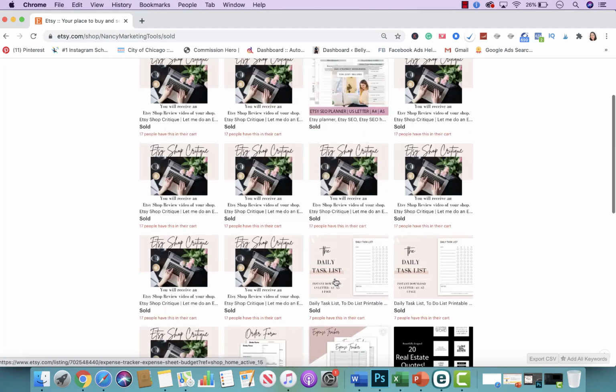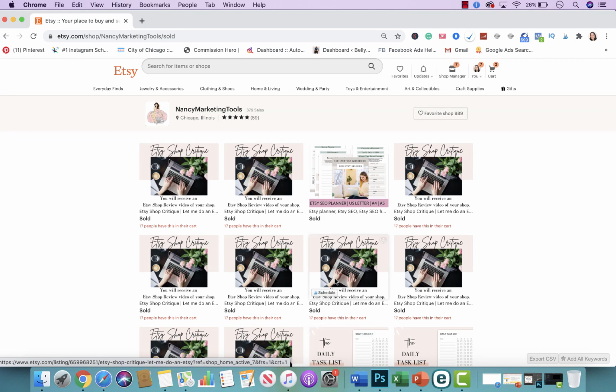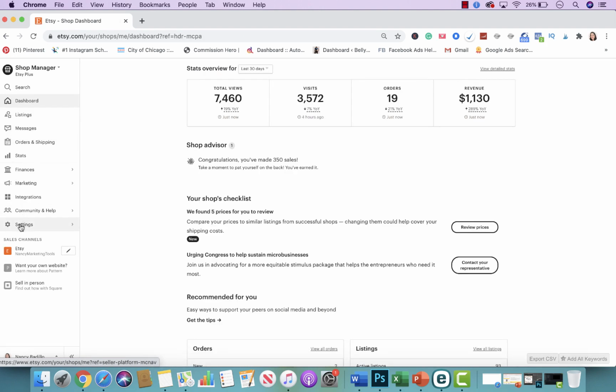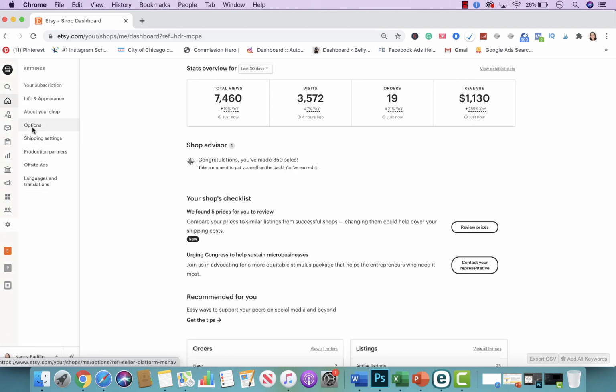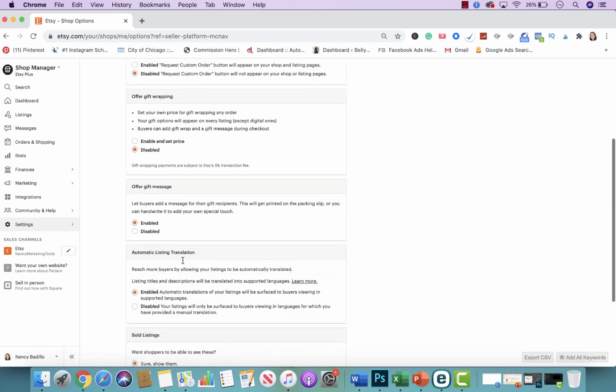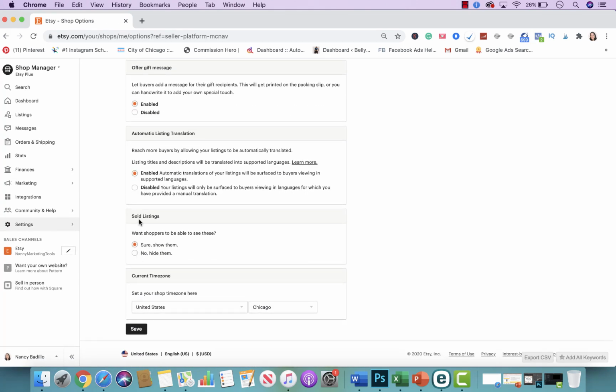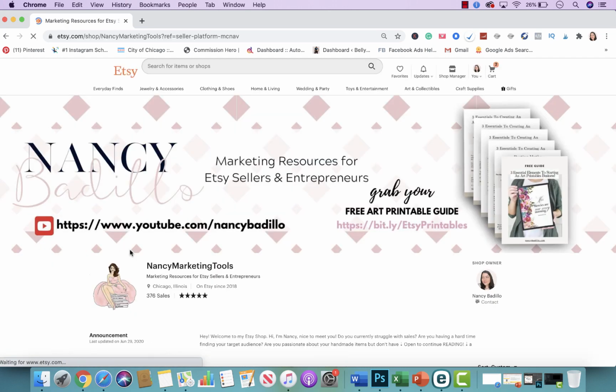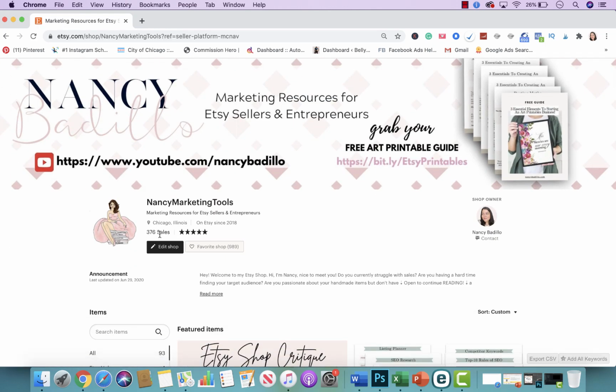So in order to hide all of this information and everything else that they will gather from it, all you need to do is head over to your shop manager. And from there, you will go to settings, and then you will go to options. And from here, you will go all the way down and you will turn it off. So you want to click on no, hide them. And then you will save it. Once you do that, you will go back to your store, to your homepage. And as you can see, it's not a clickable link anymore. If somebody tries to see your listing history, they no longer can see it.